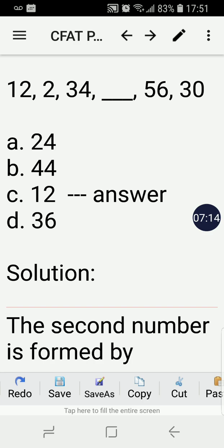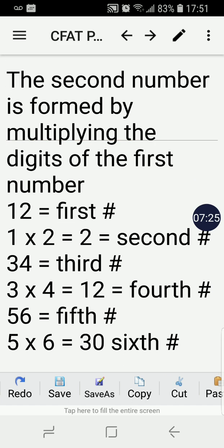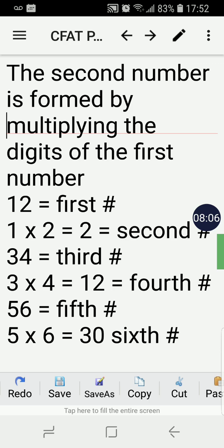Then the third number is 34, and the digits of 34 are 3 and 4. We multiply 3 and 4. 3 times 4 is equal to 12. This will become the fourth number, which is what's missing. And then the next number is 56, and the digits of 56 are 5 and 6. If we multiply 5 and 6, it is equal to 30. So yeah, this is the solution right there.